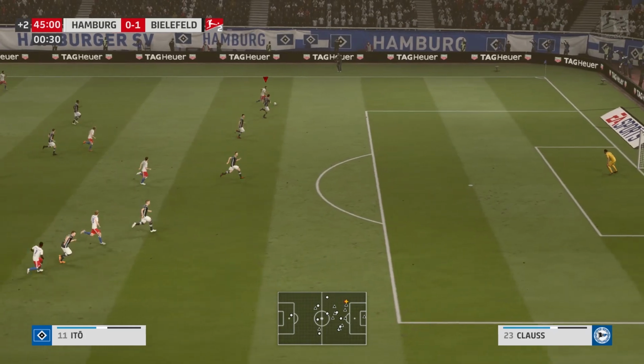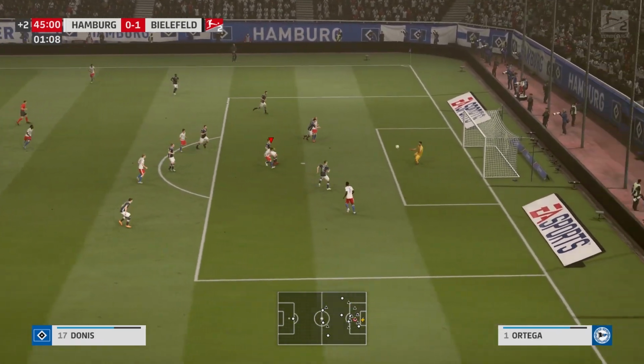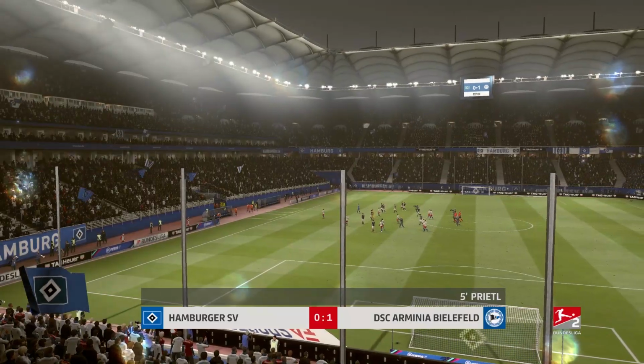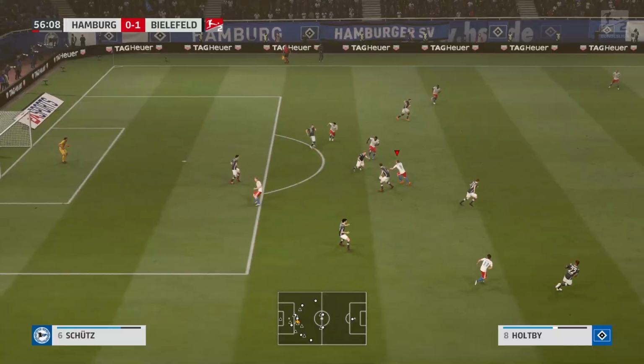Okay, the last chance before the half. We have Ito running forward. He passes into Holtby. Holtby passes to Donis. Donis tries to curl a shot in, but it's a great save from the keeper yet again. And we go into the half 1-0 down after that 5th minute goal from Pretel.